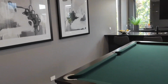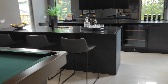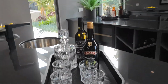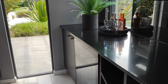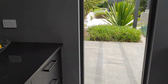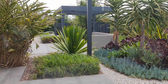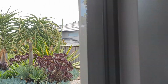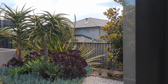There you go. This is so Australian, isn't it? Your friends, if you want to entertain, this is for you. Barbecue's here, ready and waiting, and a TV and more storage here. This is just a window to the backyard. Very nice. It looks like someone lives here. How nice is that?